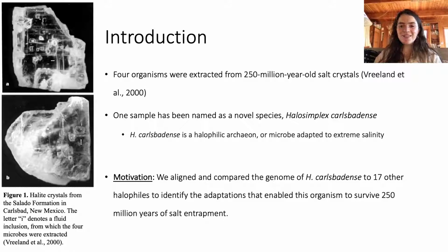So, in the year 2000, microbiologist Vreeland et al. extracted salt crystals from a halite formation deep underground in New Mexico. These salt crystals contained pockets of fluid which are believed to be the rare liquid remnants of a Permian ocean which evaporated 250 million years ago.